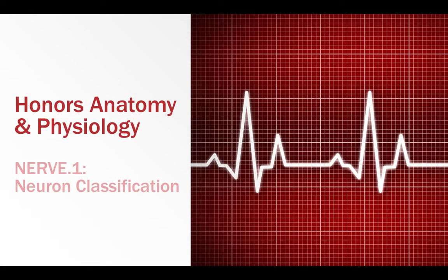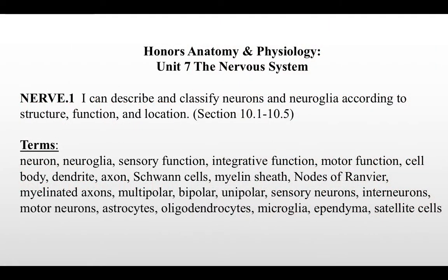The first standard of the nervous system covers neuron classification, and that includes the helper cells that assist neurons in carrying electrical impulses. This includes both structural support as well as physiological support. The standard reads, I can describe and classify neurons and neuroglia according to structure, function, and location, and it covers the first 5 sections of Chapter 10 in your textbook.